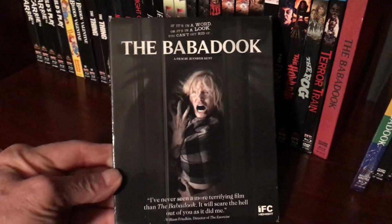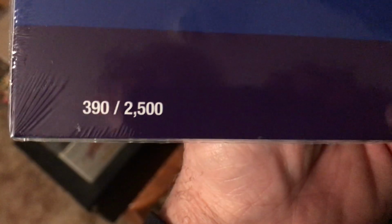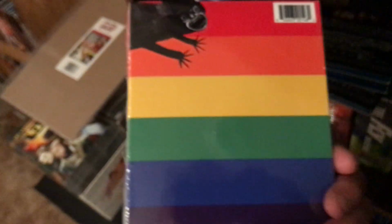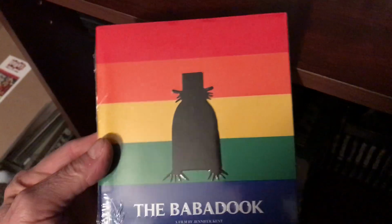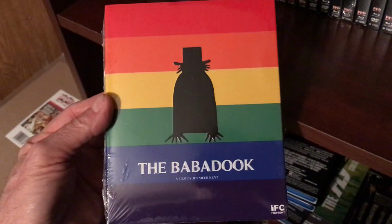There we go. Sorry about that. I was out of my focus there for a minute. I have this edition of the Babadook. And this is limited edition to 2,500 copies. I have number 390. These are still available on Screen Factory. I got this one sealed. That's the Babadook.